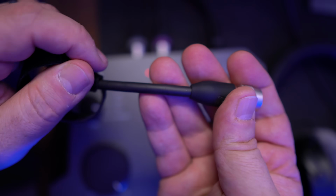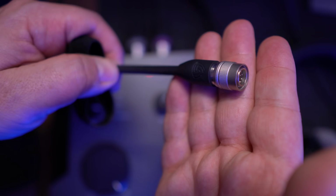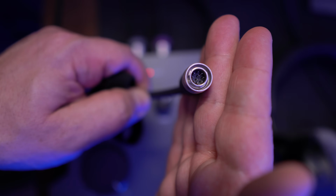It's up there in the rarefied air. It's right up there with the other flagship microphones, certainly price-wise. But let's see what the mic can do. Let's see if it deserves to be in that spot, and you'll hear it and you'll make that judgment call. So let's get into it.